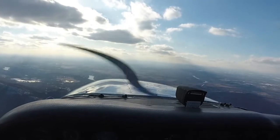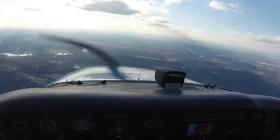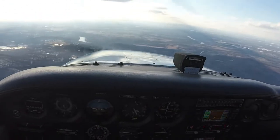I just put on Martinsburg just to monitor. Okay. I may just let them know that we're by the VOR when we get closer, just so they see this, so they know who we are and what our intentions are. Yeah.